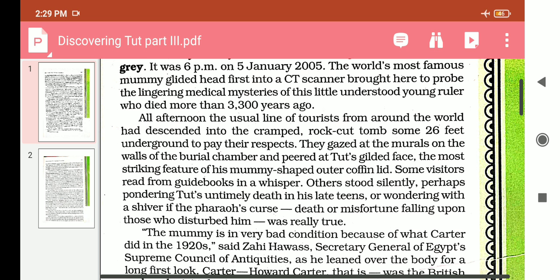Dear students, Tutankhamun, also known as Tut, was a teenager when he died. He was the last successor of his powerful Pharaoh dynasty, which ruled Egypt and its empire for centuries. He was laid to rest, heavily loaded with gold. His tomb was discovered in 1922, which made the world ask what had happened to him and whether he had been murdered.